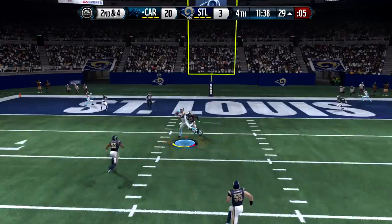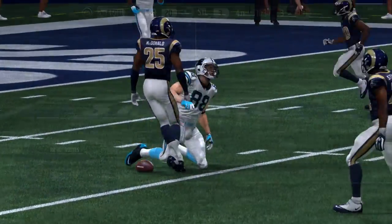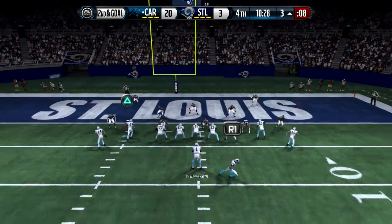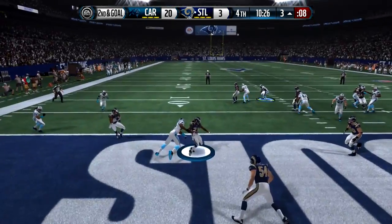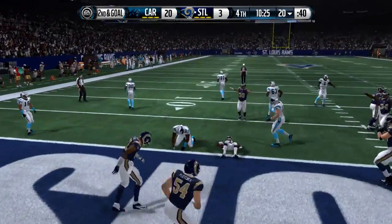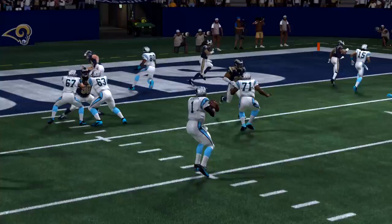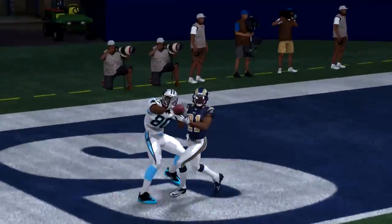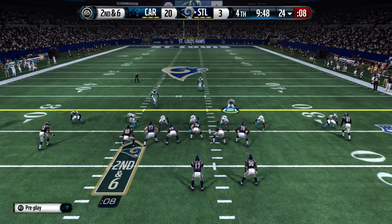Excellent protection. Cam fires to Olsen inside the 10. Beautiful play all around. Tight formation from the 3. To the air, Cam fires, and it's picked off in the end zone by Janoris Jenkins. Cam wanted to give the rookie Sylvester Sherman his first touchdown, and it looked like he was open, but Jenkins with a heads-up play to deny the Panthers.